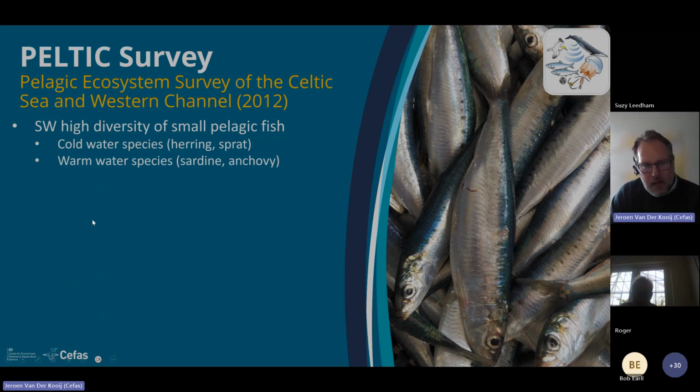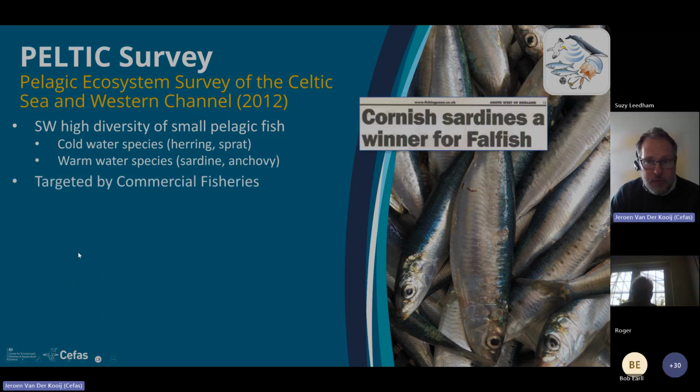Now, at least some of these species were targeted by commercial fisheries, most of which operate from the UK, generally small vessels and small-scale fleets. So they were generally perceived to be very much sustainable fisheries. But the fact of the matter is, we didn't know, because there was very little data available at the time, certainly about the stock status, the population size, etc. So that was one of the reasons why we were interested.